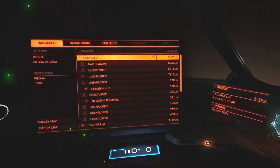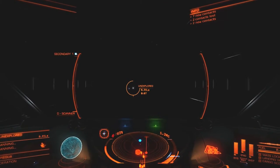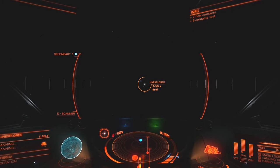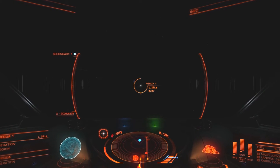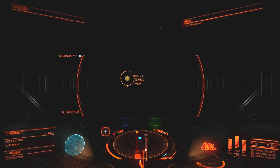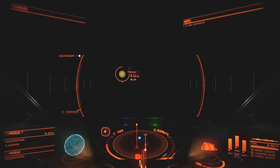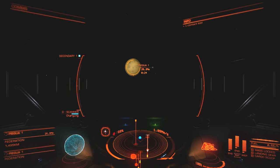Alright, now. I think these are just little asteroid belts or stuff like that. This seems like a planet of some sort, is it? Pegua 1. What kind of a thing are you? You're pretty close to your star, aren't you? It doesn't look like a gas giant like I've been looking for. I've been looking for a gas giant close to the star. It looks like a pretty normal rocky planet. Let's see if it has any moons.